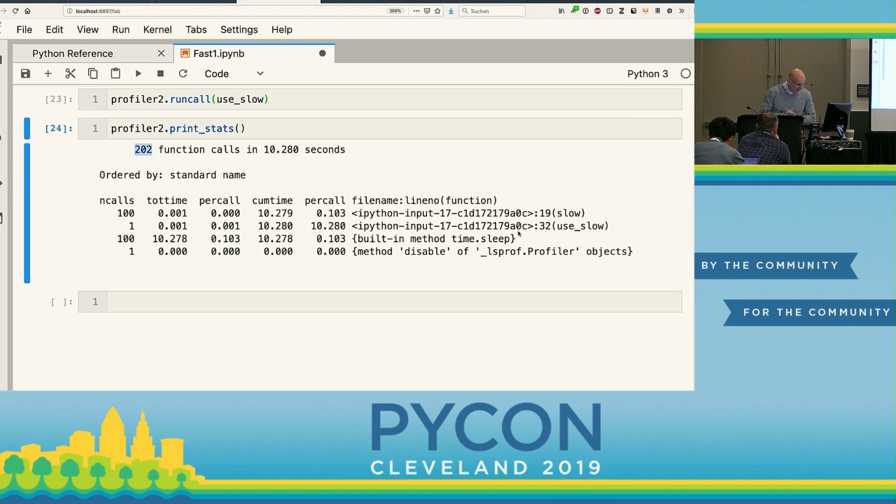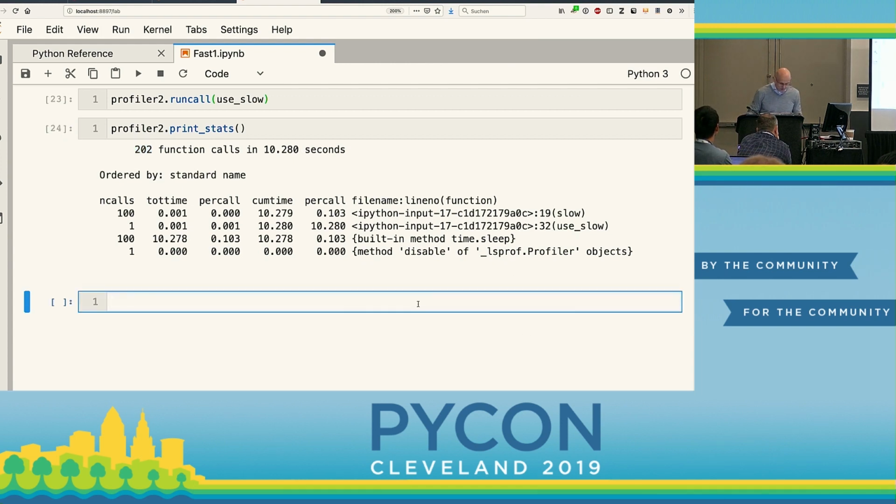Good. Now we have these statistics, and you can do a lot with them. You can sort it, you can limit the printing, and so on. There are a lot of these output things. You can also do the following. You can say cProfile.run. Now run takes a string, and the string uses exec. So you type in the Python source code that is supposed to run.